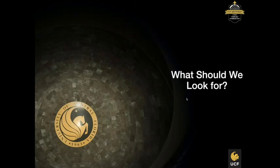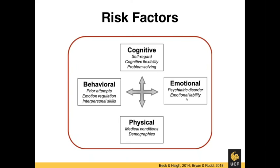So that leads us up to, again, what should I look for? What should we look for? And how I really like to break this down, I'm a pretty simple guy, so I like simple diagrams, and this is one that is four boxes and four different areas. These are the risk factors that I look for, both as a clinician, but also just working with departments and different first responders, teaching peers, teaching spouses.